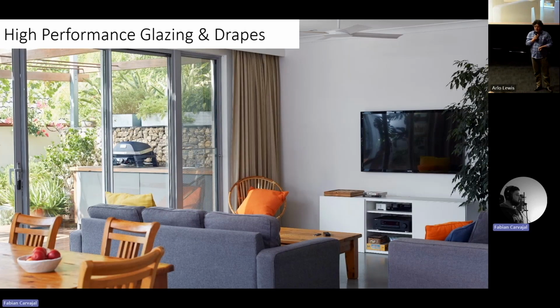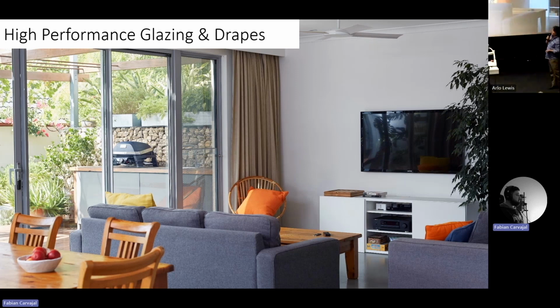And for us, that meant low E glazing. We didn't need double glazing in our mild climate because we had the windows in the right place. And then we also used good old-fashioned drapes to open up in winter to let the light pour in during the day, but then to close up at night time to keep that heat in.